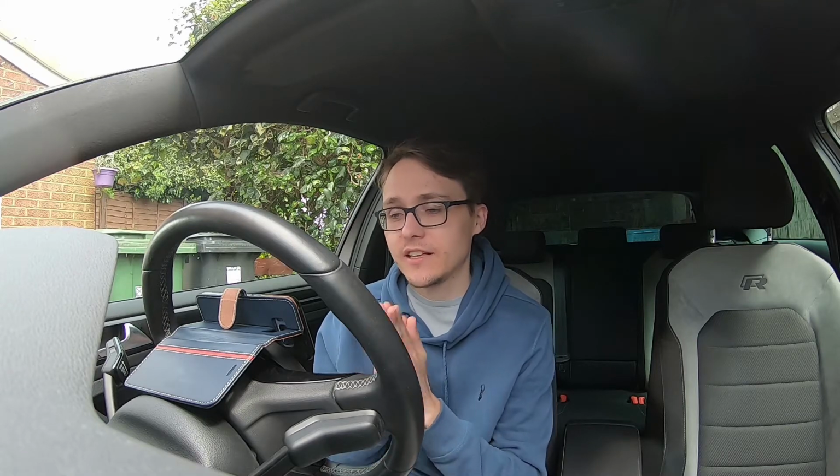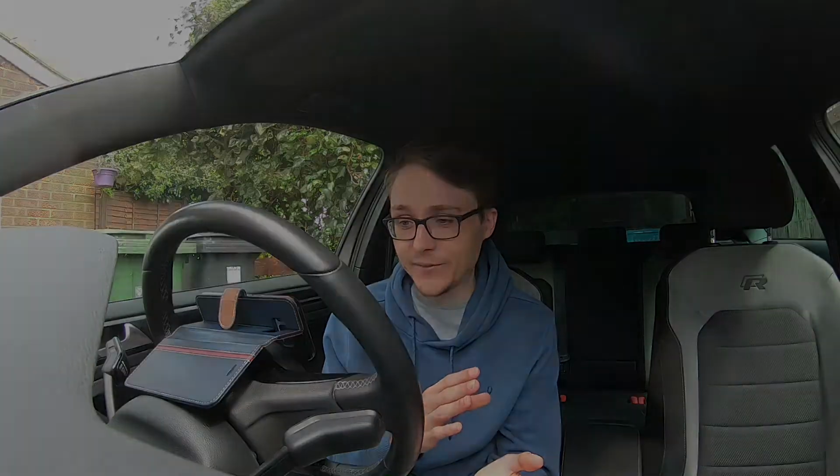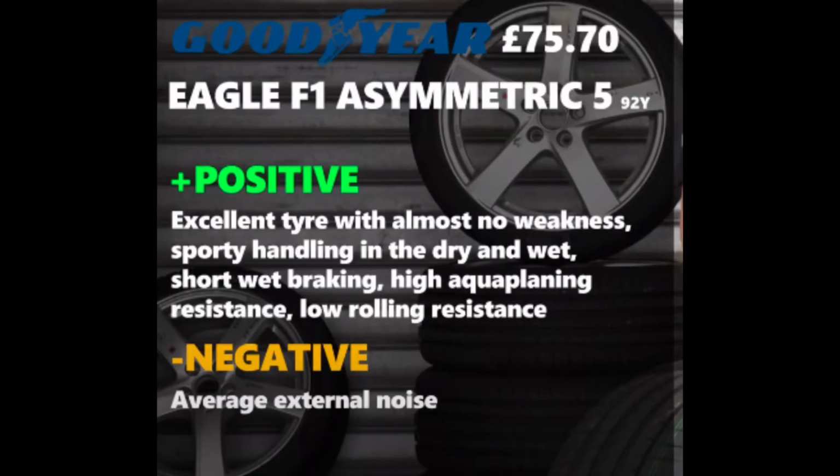So these tyres, they're summer tyres, and they're going to be okay in the dry, but it's the wet performance where it's going to really shine. And that's why potentially the Pirelli P0s were rated a little bit lower down. The next one up is the Goodyear Eagle F1 Asymmetric 5. Long name.